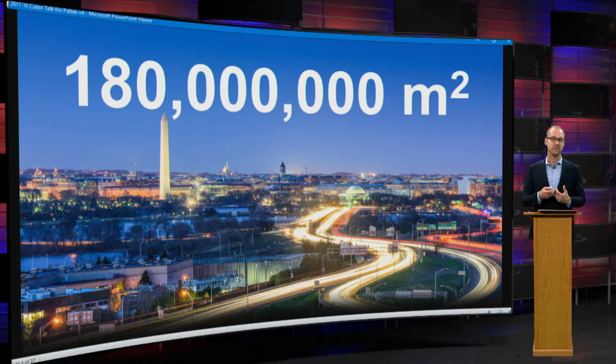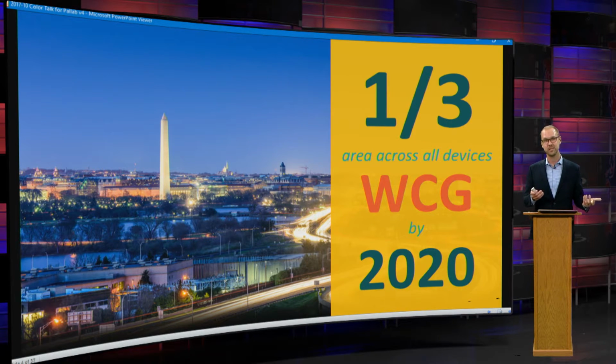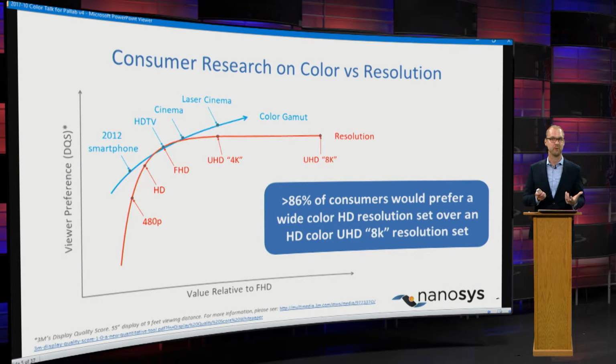And one of the fastest growing segments within this market is for displays with enhanced color performance, otherwise known as wide color gamut displays. Over 1/3 of this display area across all device types, from smartphones to tablets to monitors and TVs, will be covered with technology that can recreate wide color gamuts by the year 2020. It's growing fast too, about a 50% annual compound growth rate. So it's a really fast growing, really interesting market segment.